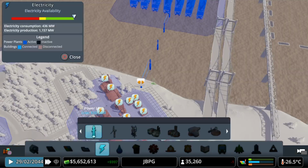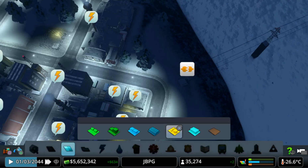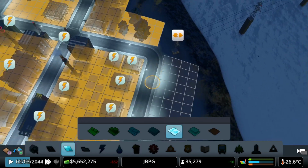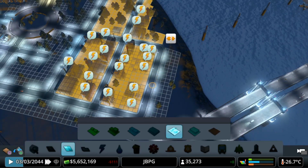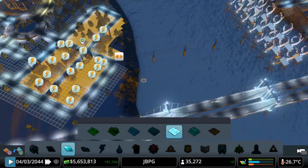So you can see we're not quite connecting. We're going to need to zone in a little bit more. We've got something zoned there, but nothing has spawned yet. We may possibly need to add in a little bit more commercial.